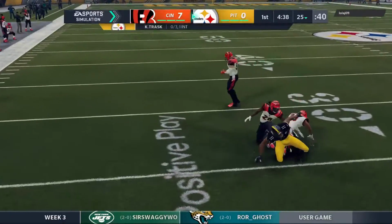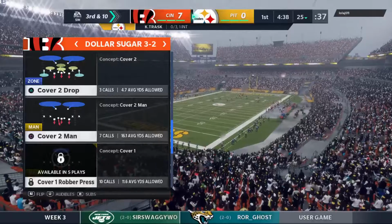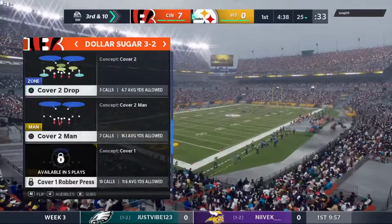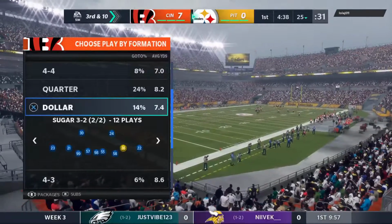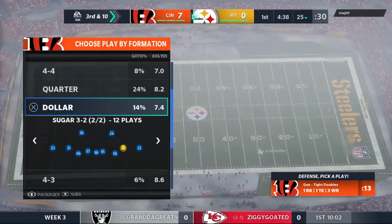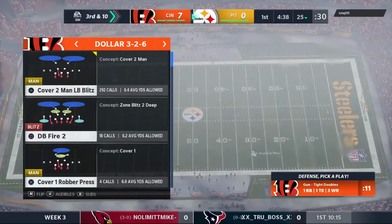And that'll be incomplete. Took a pretty good shot as he tried to pull that one in. Couldn't hang on, 3rd down. That's what you're going to need to do against those big receivers. You got to get in there and get physical with them. That time he got in close, got in tight, and knocked the ball away.